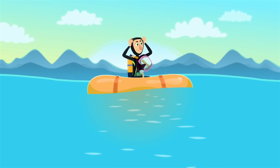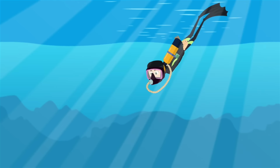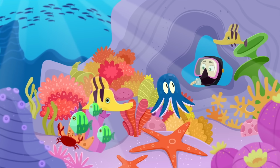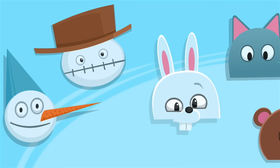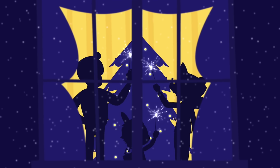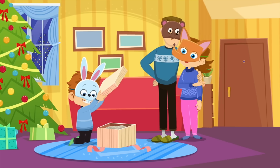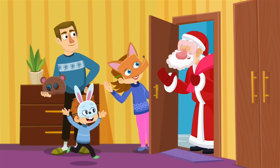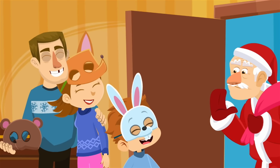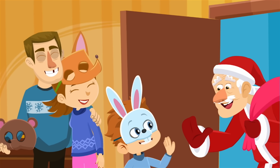Sea divers wear masks for swimming underwater. Without a mask, it would be very difficult to see the beauty of the underwater world. The masks that people wear at carnivals and parties? Well, they're just for having fun and putting everyone in a good mood, or as a disguise, so that no one recognizes you right away. It can be a lot of fun to fool somebody like that.